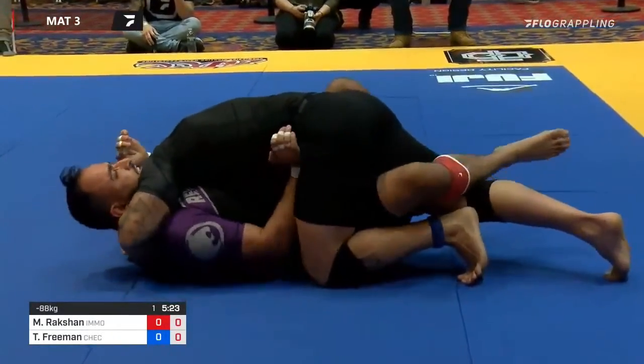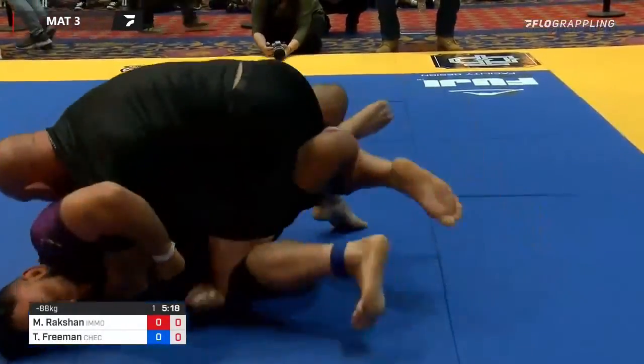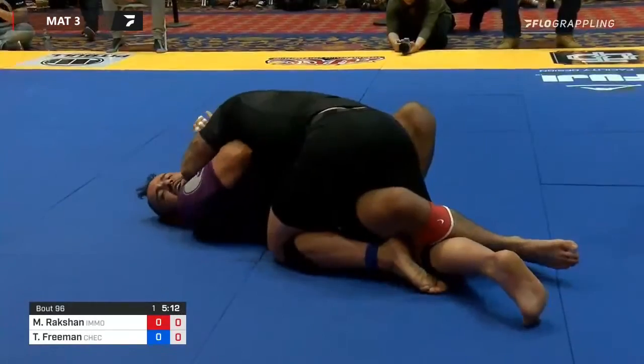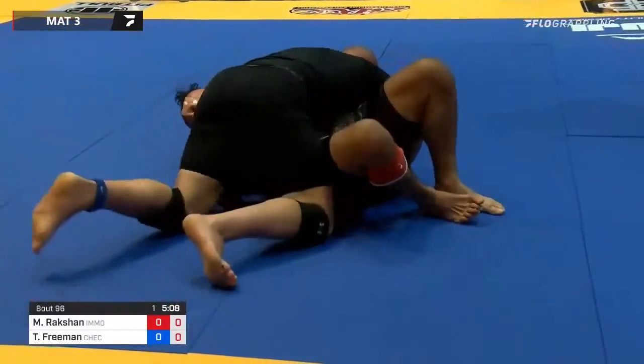It's not to say that they're not worth anything, though. It's a nice feeling to just throw your opponent through the air and dump them to the mat. Sure. Right? With that good a control there now, Rakshan has his work cut out for him.